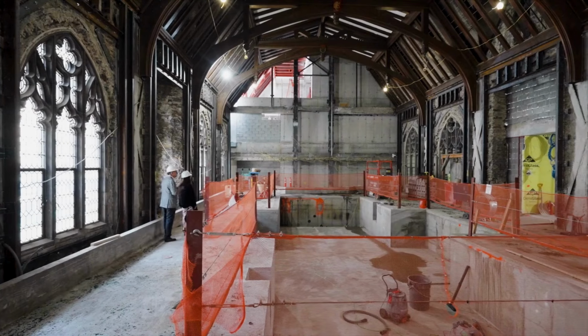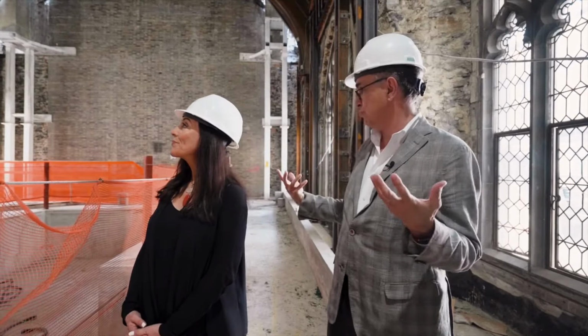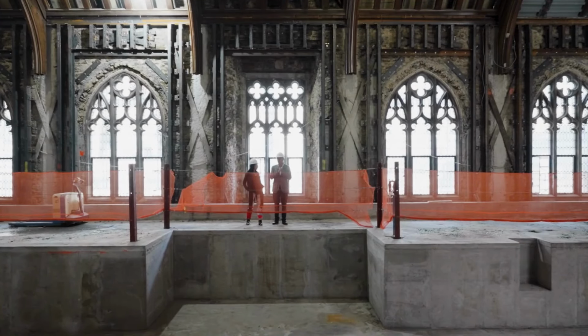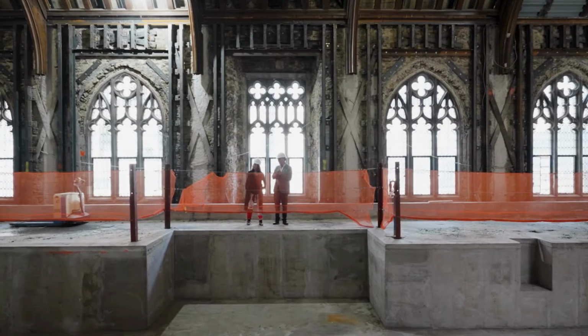So we put all our heads together and thought, well, what can we do here? And we thought, well, why not put the swimming pool here? And look at it, it's 50 feet long. It is going to be, I think, one of the most memorable pool spaces in the world. Yeah, it is pretty special.